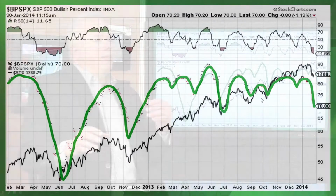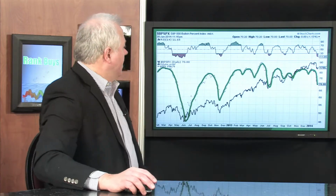Let's take a look now at the bullish percent index. Remember, the bullish percent index is the number of stocks in an index on a point and figure buy signal. We looked at it last week. I said I was watching the 75% level to see if a new trend was developing of stocks moving from a buy signal to a sell signal. So here we are again.